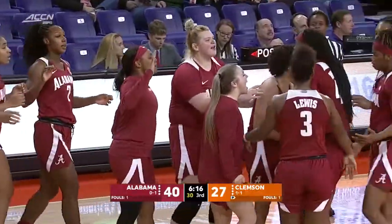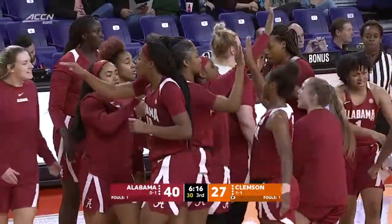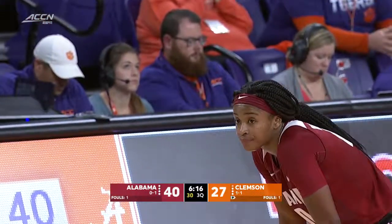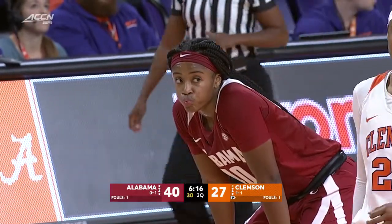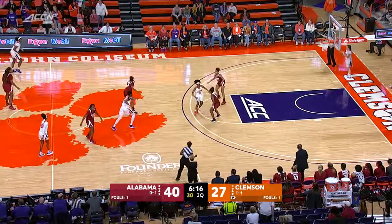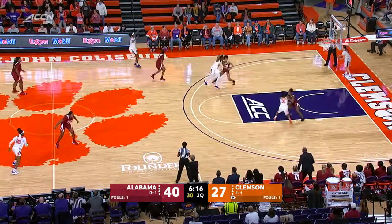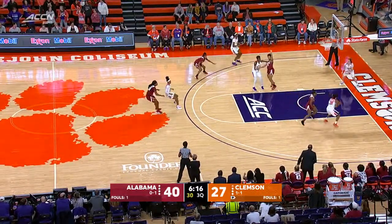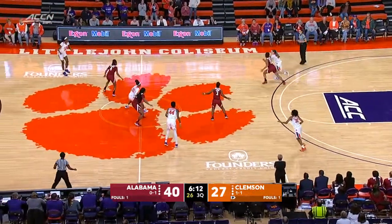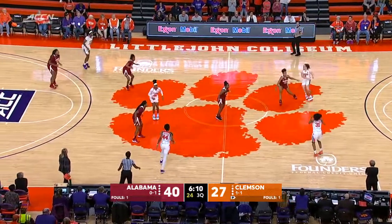She looks up and sees Alabama has built a 13-point lead at 40-27 with 6. She has had a very efficient basketball game. 15 points in 14 minutes and 48 seconds. That's very effective. Ain't bad. Meertens gets the inbounds pass from Spray, and we'll give it right back to Spray as Alabama still going with that 2-2-1 zone pressure.